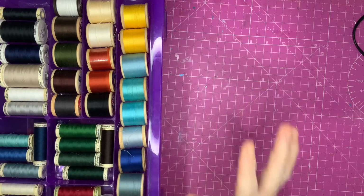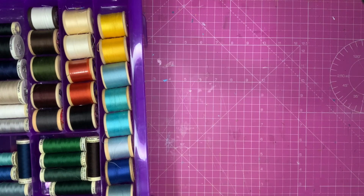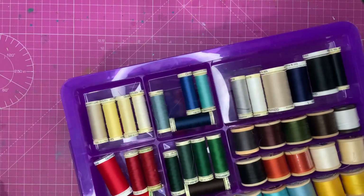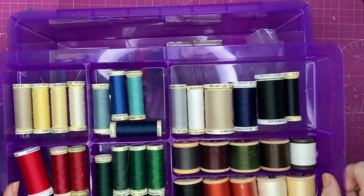Now, you know me, my favourite price. Look at the shape on this camera. That's better. You've got wires sticking in the way. I'm so unorganised today. My favourite price is £1. Now, I did not pay £1 for this tub. Whoops, goes back there. This is a container, and it's got a bottom layer as well.